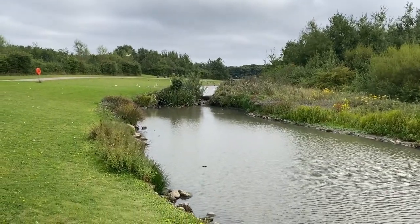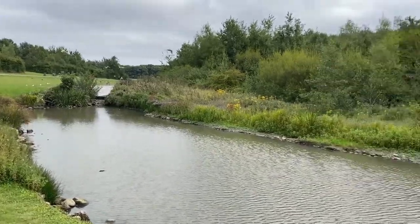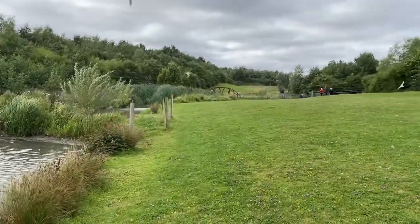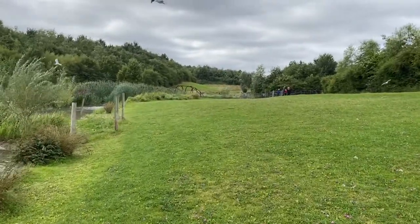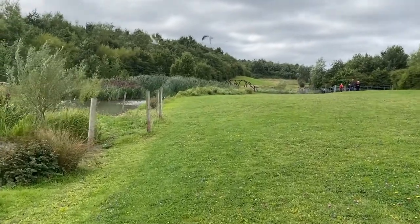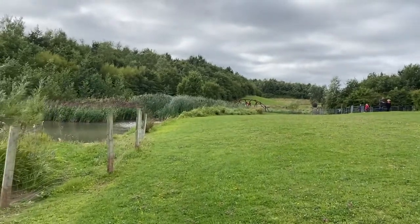Apologies again if the wind is spoiling the sound, but I can't do much about Mother Nature. There's a rather interesting little bridge coming up. Hopefully I'll be able to do some filming if I time it right before there's too many people get there.